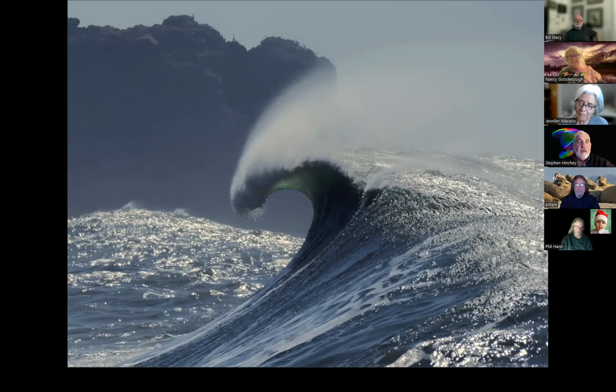And you've given the wave plenty of room off to the left to come down and crash and expand its energy, so there's room for it to move into. We see where it's coming from. Well done. Thank you.